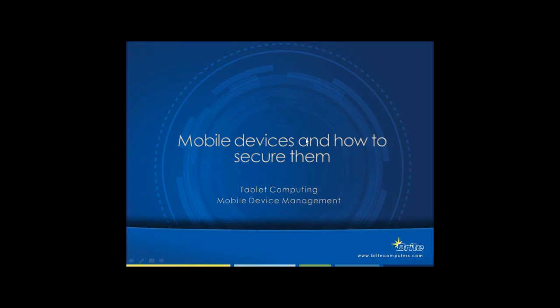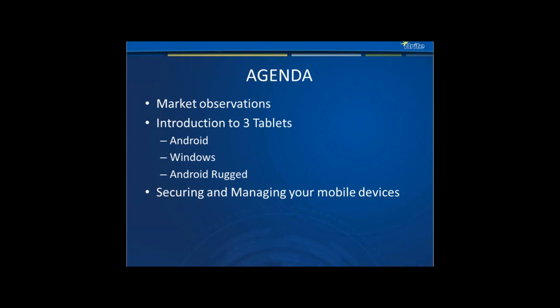We've got a great agenda that we've put together for you. We're just going to start off with a couple of market observations, a little bit about the tablet environment. Then we'll do a quick introduction to three tablets that we've been offering, and give you an introduction to some of their specifications and some of their unique features. And then we'll turn it over to McAfee to talk about securing these devices.